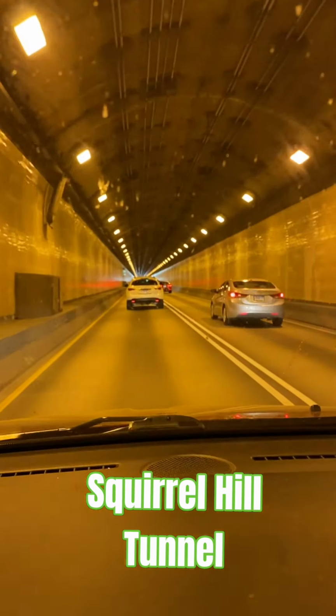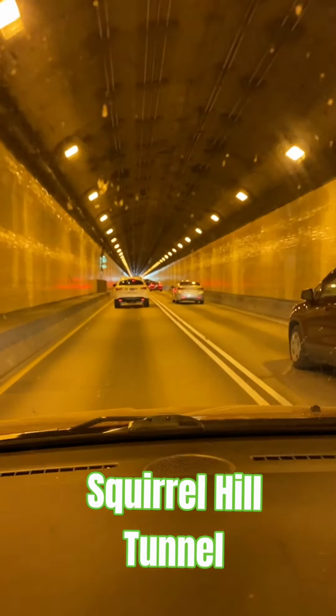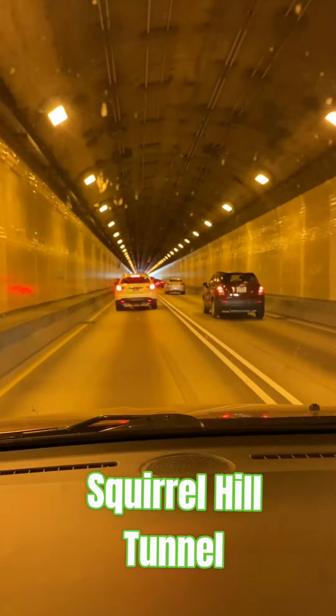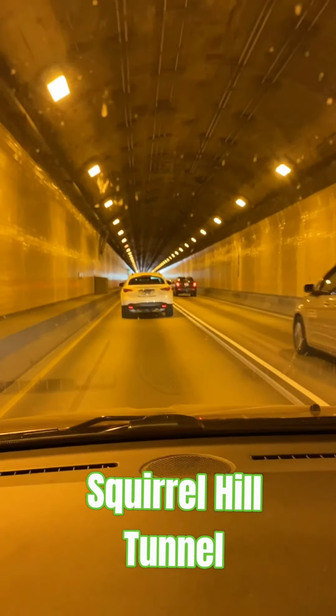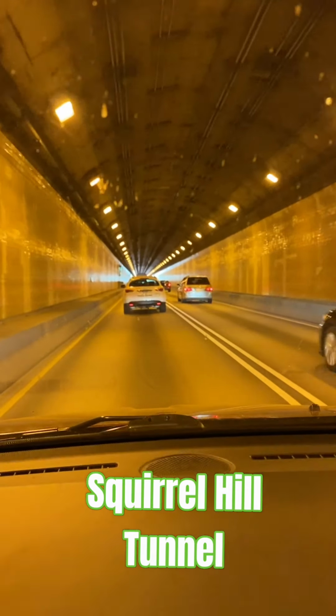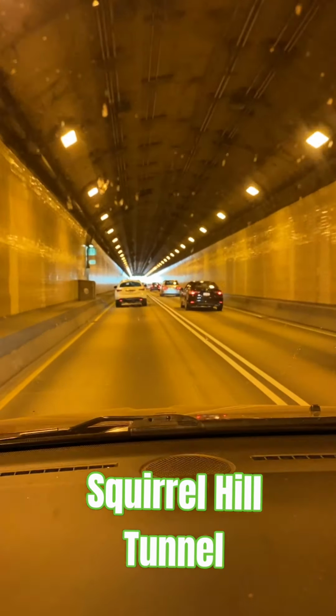So this is what it looks like. Lots of traffic. 6 o'clock evening, so I guess this is part of rush hour traffic. But for those of you wanting to know what eastbound on Squirrel Tunnel looks like, this is what it looks like.